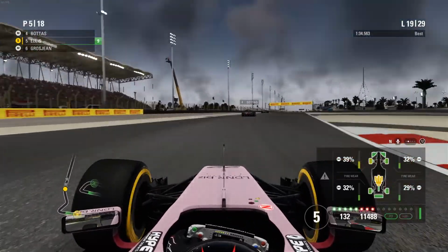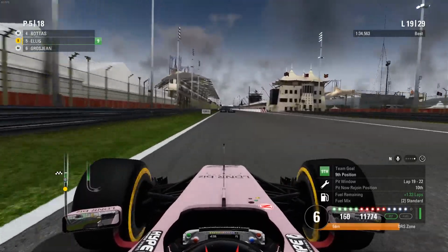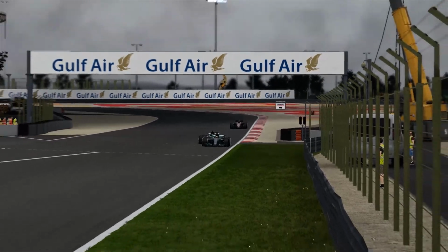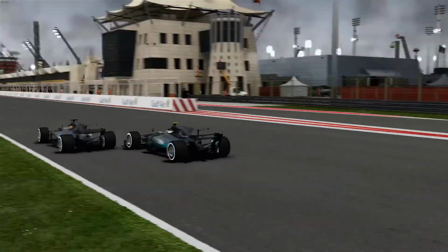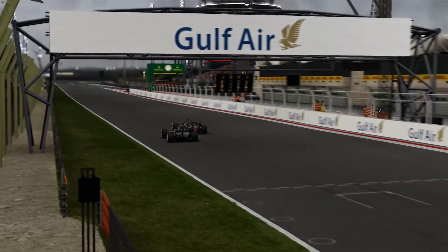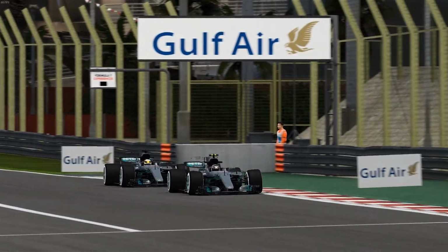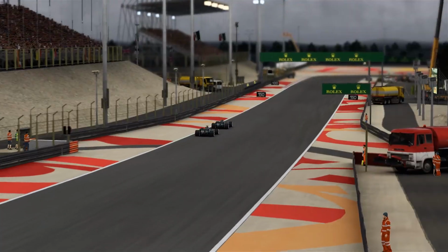Bottas locking up into turn 1 there, and we almost collected. But as we go on to lap 19 now, and Bottas having a nibble at his teammate Hamilton down the pit straight. Side by side, the two Mercedes ahead of me. I just want to stay out of this and be as quick as possible. Bottas nicely gets the move done before turn 1.